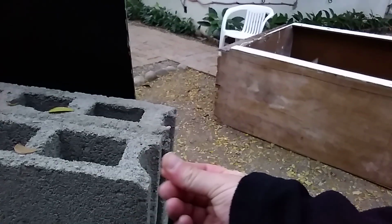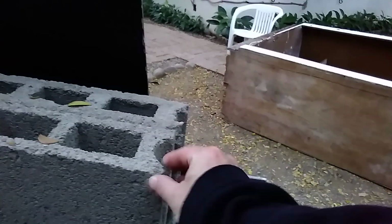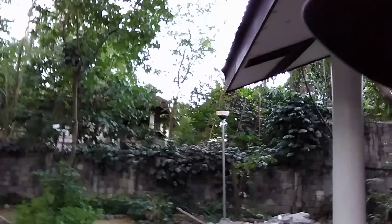Oh yeah, and we'll take a look at the, yeah, so these are what the basic cinder blocks are like. And if you see this, yeah, not what Western standards would prefer to use.